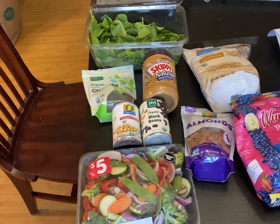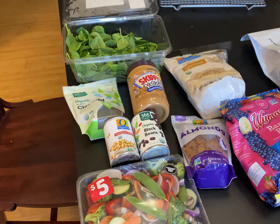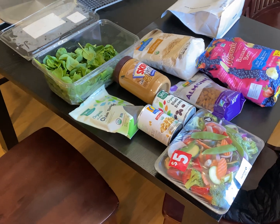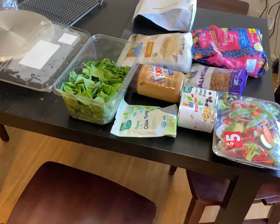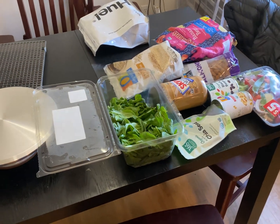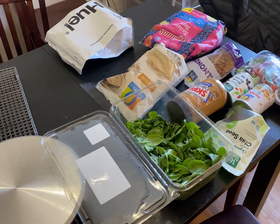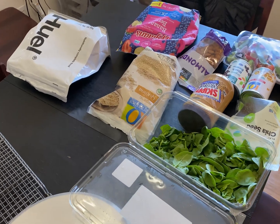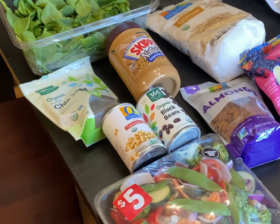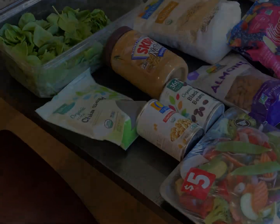So I just pulled a bunch of stuff out of my fridge and put it on the table so that people can see what I'm eating. So, this has been working for me. I try to get balanced meals. I don't feel hungry. I feel healthy, I think. The Huel's great. So yeah, this is what my nutrition plan looks like.